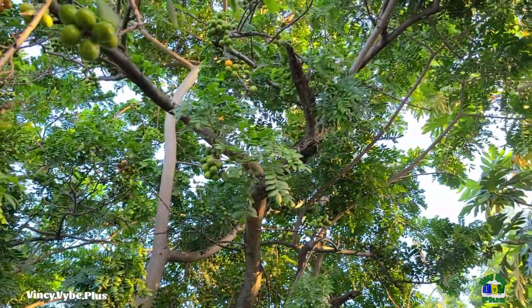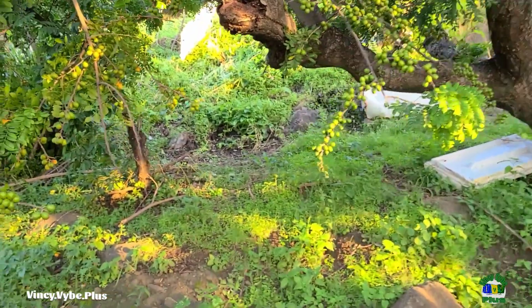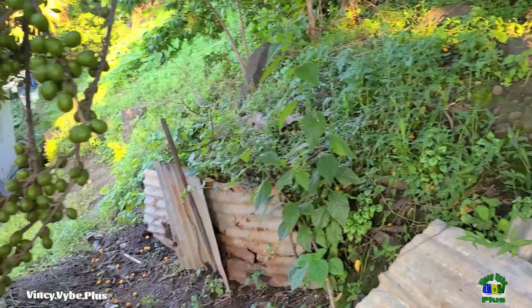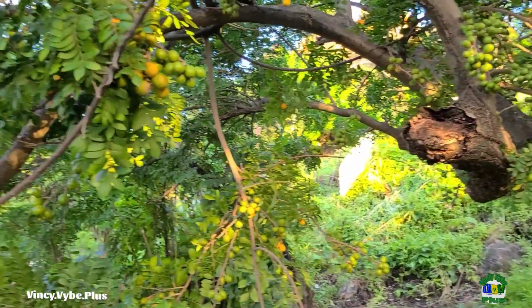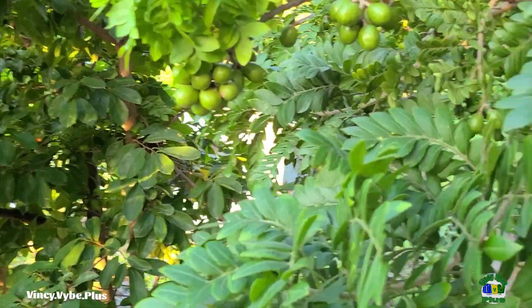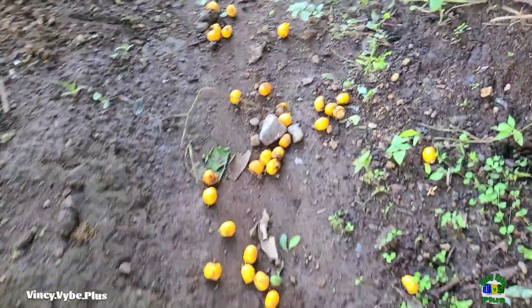As you can see, there's still a lot more plums on the tree. And can you believe it? It's not really fully ripened as yet, because if you notice, all of the plums are still green. Look at this. Falling already.